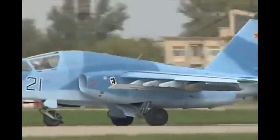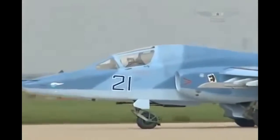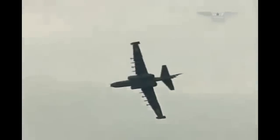There, in mid-90s, Su-39 underwent tests. This aircraft is an all-weather modification of the Su-25 attack aircraft. Su-25 itself, a viable, unpretentious, well-armed, remains the main aircraft of direct ground forces support.